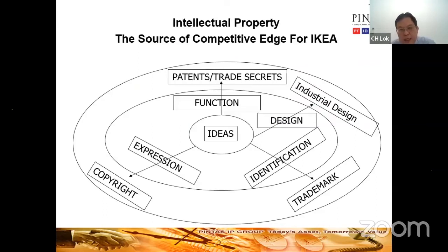And in the case of IKEA, intellectual property is a source of competitive advantage, a source of competitive edge. IKEA has many functions that help IKEA to achieve the business model, to lower the cost, to do the logistics in a more cost-effective way. All these functional solutions, IKEA has patents to protect. And IKEA has a lot of very nice designs, and all these designs are protected by industrial design. And as you know, IKEA is a world-famous brand, and all the goodwill associated with IKEA is protected by trademark. And also, IKEA is very good at promoting the story, the content of the business. So all this storytelling, the expression, is protected by copyright.